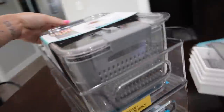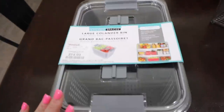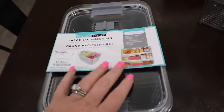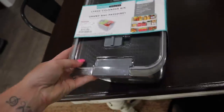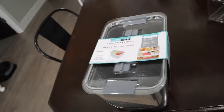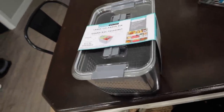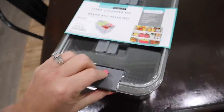So I'm gonna show you guys everything I got first. This is for the fridge. I already have the fridge pretty dang organized, but this is a little colander bin. So you guys always see me wash and cut up my strawberries and put them in a container, and I have to put paper towels in the bottom for the moisture. So this is a little basket inside of here, and it has a little divider in it.